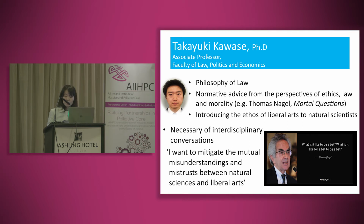We healthcare professionals are unlikely to contemplate this. This is what gives us a perspective on death itself, which is usually difficult to think about when providing care. We needed interdisciplinary conversation much more. He said, I want to mitigate the mutual misunderstandings and mistrust between natural sciences and liberal arts.